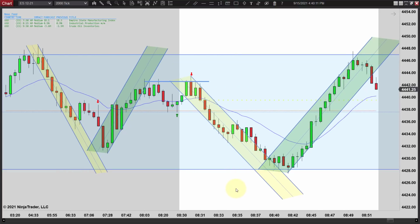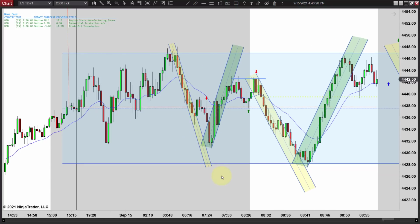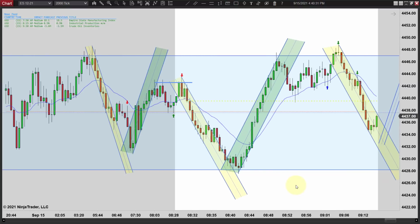Doesn't mean you will, but the odds say we're probably going to go lower. And once it takes off, it's kind of off to the races. There's a failed second entry long here, but that looks too congestive. I don't like that. This signal bar, you might say, hey, let's buy these lows down here, but you're just throwing darts at a board trying to do that.